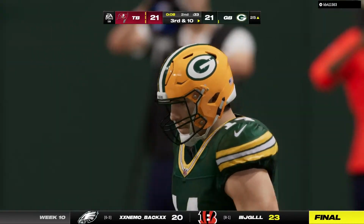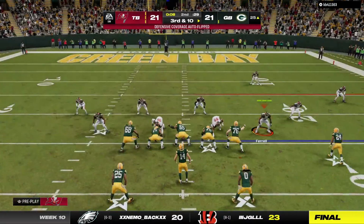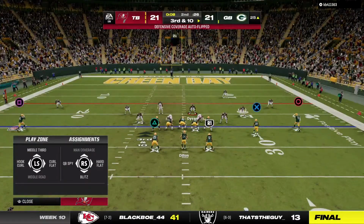I tell you what, that's a veteran play from a guy in his first season in the NFL. A lot of rookies will try and force something there. He thought better of it, and that was the right decision.